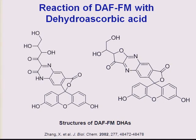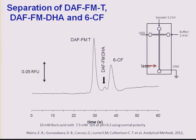One of the concerns was that we would also detect the product of the reaction of DAF-FM with dihydroascorbic acid. Sweedler's group has several papers on this, where you can get false increases in the amount of nitric oxide that you think you have in a cell due to the reaction of dihydroascorbic acid with the dye. So one of the advantages of using microchip electrophoresis is that you can actually separate out this product with dihydroascorbic acid from the product with the nitric oxide and the internal standard that we're putting in the cell.